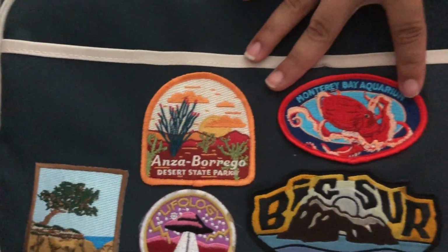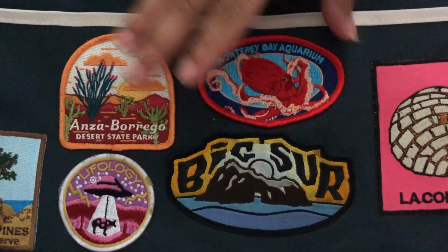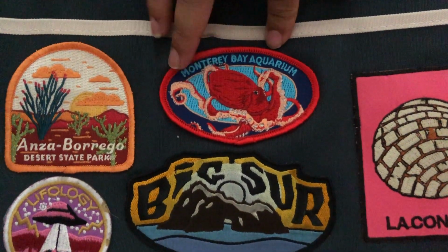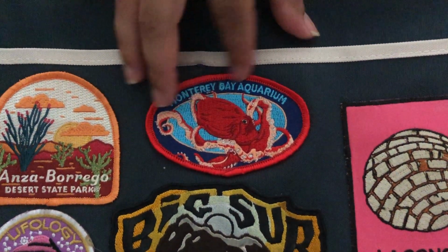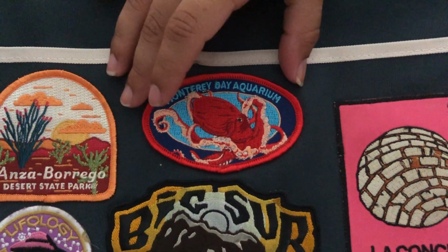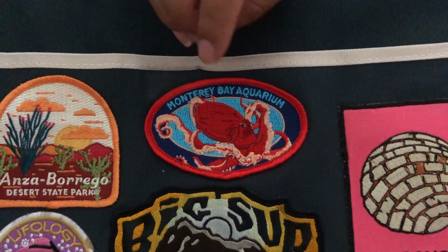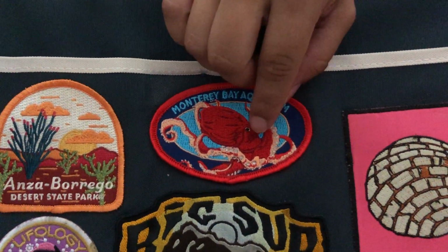And then these two patches are patches I just got on our road trip. This one is from the Monterey Bay Aquarium. I just visited there during our road trip, and it was such a beautiful, amazing aquarium. It was super busy when we went, and I just had to get a patch to commemorate the visit. And of course I got the patch with the octopus on it because I love octopuses, and we actually got to see their octopus when we were there.